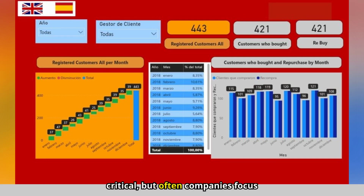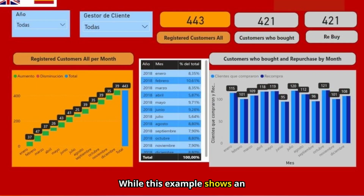Let us now turn to one of the key aspects of long-term success: customer acquisition and retention strategy. Both are critical, but often companies focus too much on one and forget the other. While this example shows an excellent repurchase rate, we should not neglect the acquisition of new customers. Imagine what it would mean for your business if you could double or triple the number of registrations each month while maintaining the same conversion and repurchase rate.